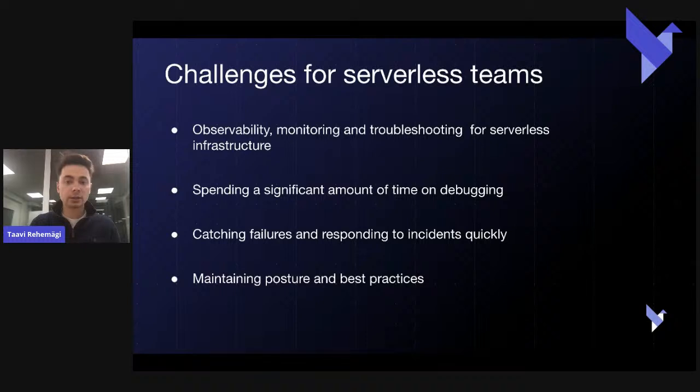The third thing that we see a lot of challenge and a lot of undifferentiated work being done by engineering organizations is failure alerting and catching incidents, being aware of problems in your service, and maintaining alarm coverage for those scenarios.